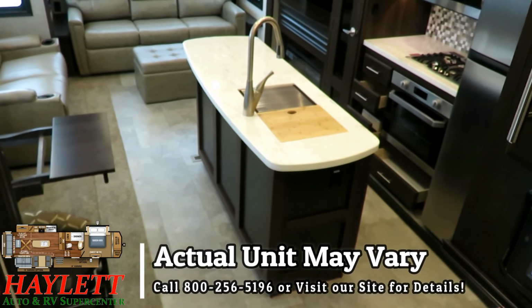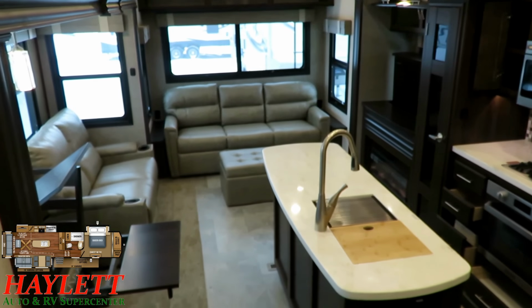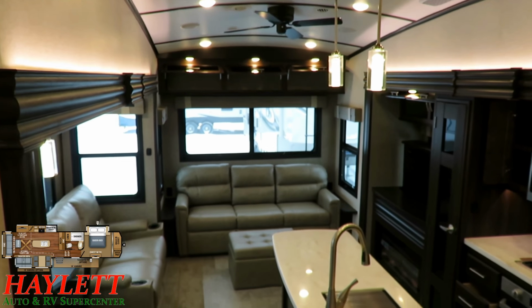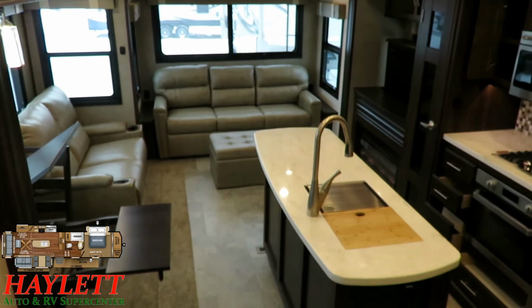And it's not just equipment updates that they've done. It's the entire cosmetic package of not just Northpoint, but the entire Jayco luxury fifth wheel lineup is just heads and tails above what they were putting out last year. They have gotten super serious about this product.